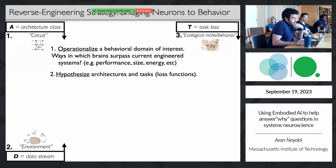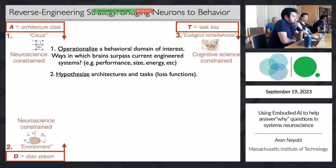Next, what we're going to do is hypothesize architectures and tasks, and these come about in these three components. And really the main idea here is not to have straw man hypotheses and not to have any favored hypotheses, but really just functionally reasonable ones. And really have the data ultimately tell us what are the solutions that best match neural response patterns. And the question naturally arises, well, where do we get these hypotheses from?